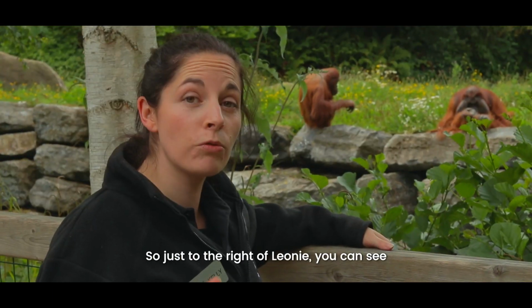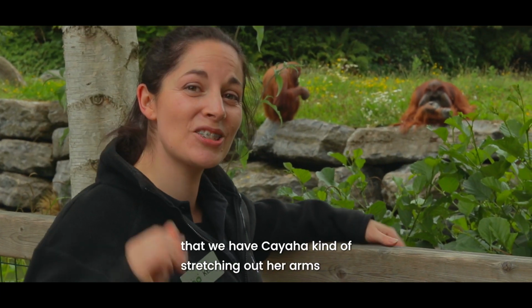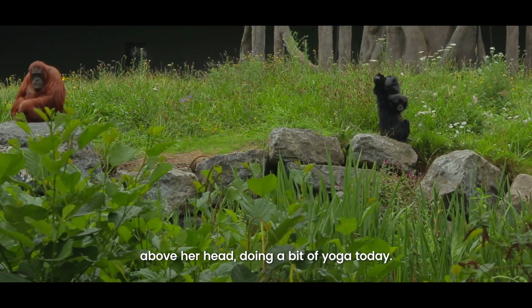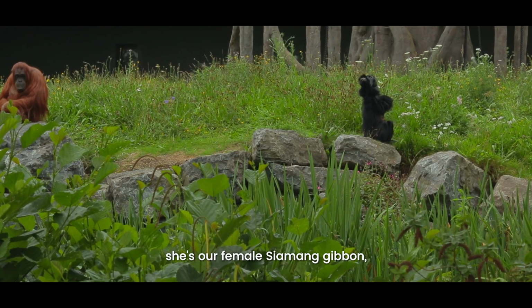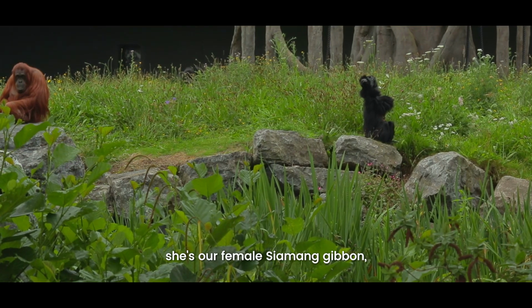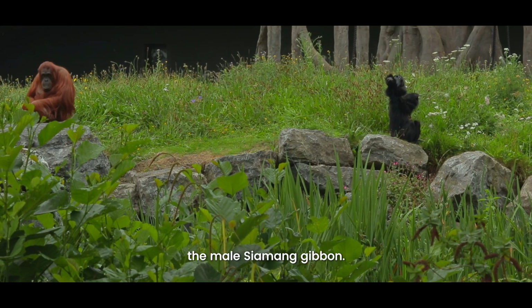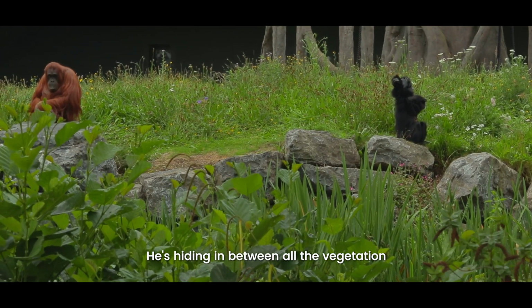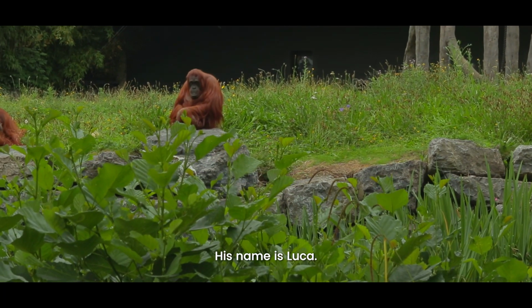So just to the right of Leonie, you can see that we have Kahaya stretching out her arms above her head, doing a bit of yoga today. So Kahaya is 10 years old. She's our female Siamang gibbon. And just in the background, you might be able to make out the male Siamang gibbon. He's hiding in between all the vegetation and the lovely plants and flowers here today. His name is Luca.